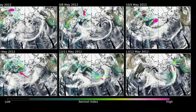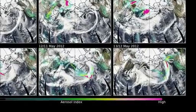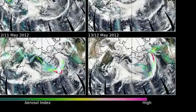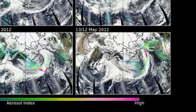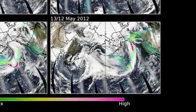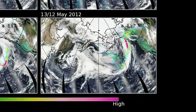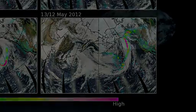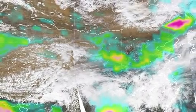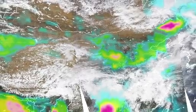The colors on the image are artificial, but what they're meant to convey is a sense of the density of the smoke, so that the bluer and greener colors represent less smoke, and the yellows and reds represent more smoke. Along with the colors, I added a level of transparency. So the less dense the smoke is, the more you can see through it, and the more dense it is, the less you can see through it.